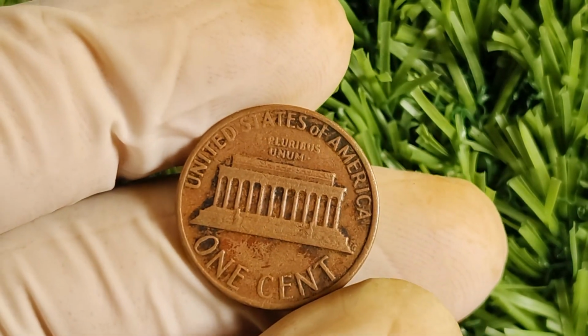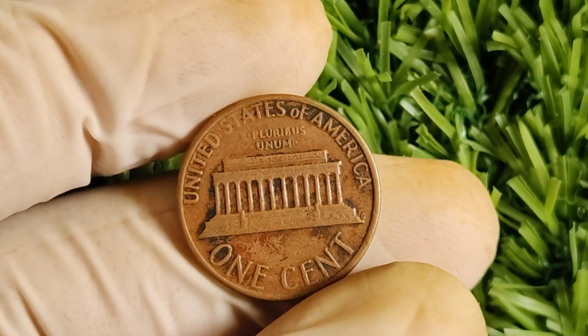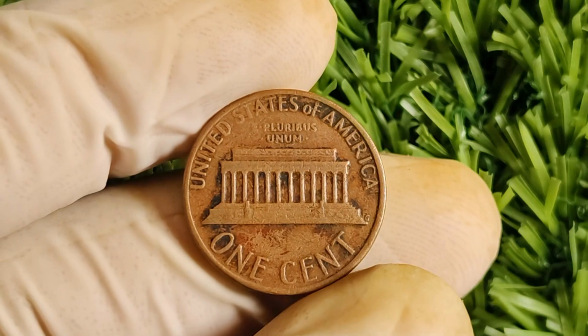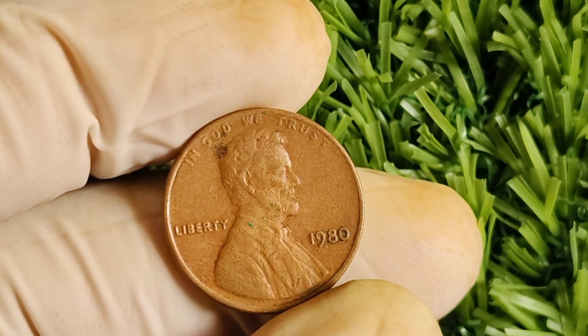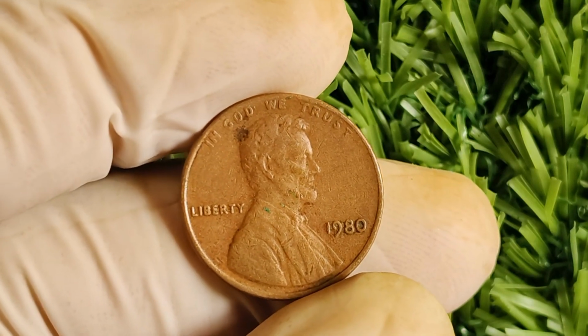Let's dive in. What exactly is the 1980 no mint mark Lincoln penny, and why are people flipping out about it? 1980: shoulder pads, mustaches, disco still trying to hang on, and the US Mint churning out billions of pennies with good ol' honest Abe on the front. Now here's the thing, most pennies minted in 1980 were made in Philadelphia. Coins from Philly don't carry a mint mark, which is totally normal. So you might be wondering, how the heck is a no mint mark penny from Philly worth $1.5 million?